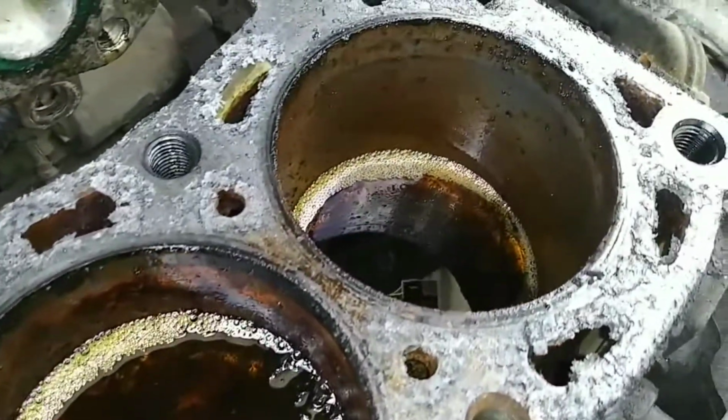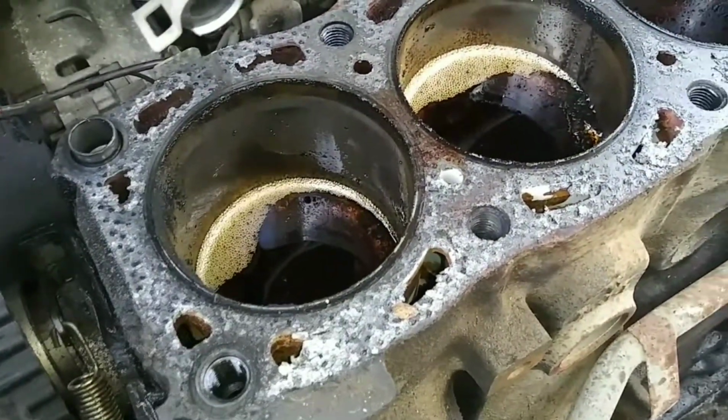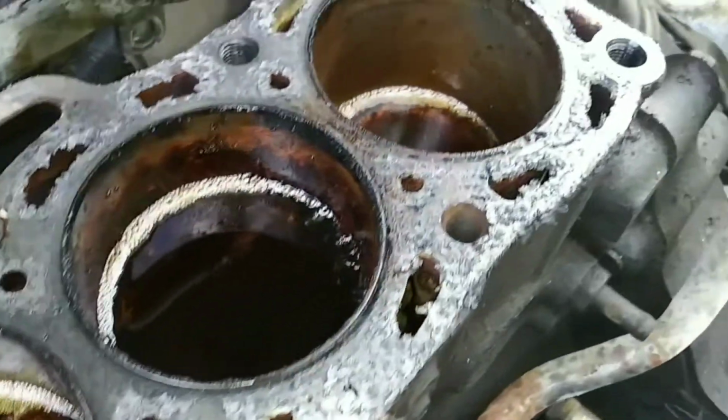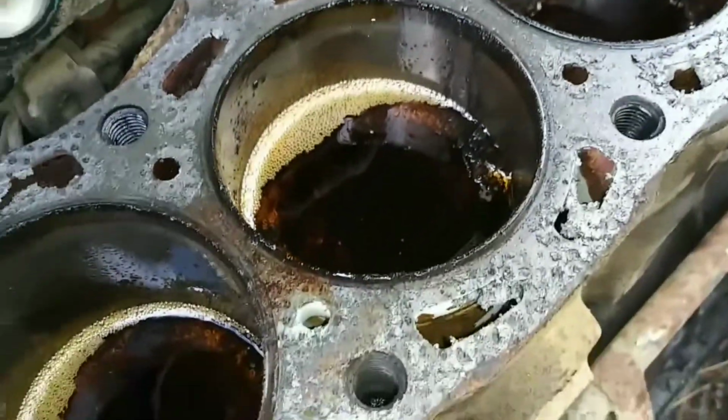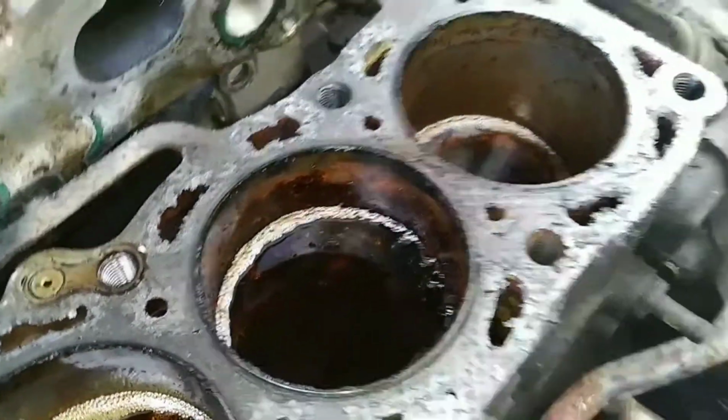Alright, got the cylinders completely filled with PB. No, this will not be like this. If I do a full rebuild on this, all the PB will be cleaned out of the engine. The block will be pulled out of the car, etc. It's just to see if I can get it to free up.